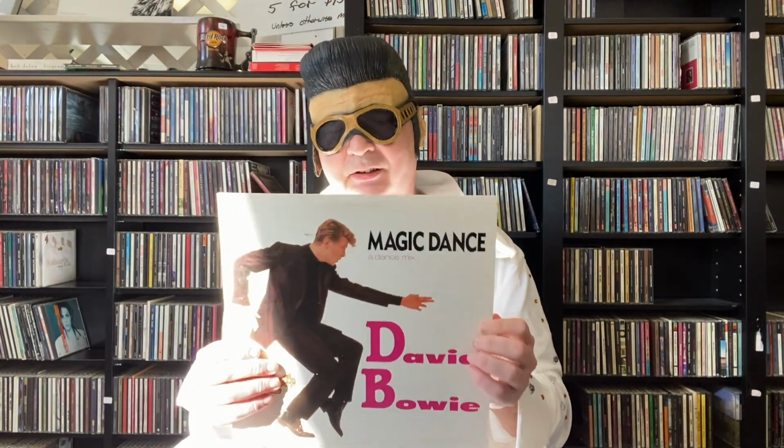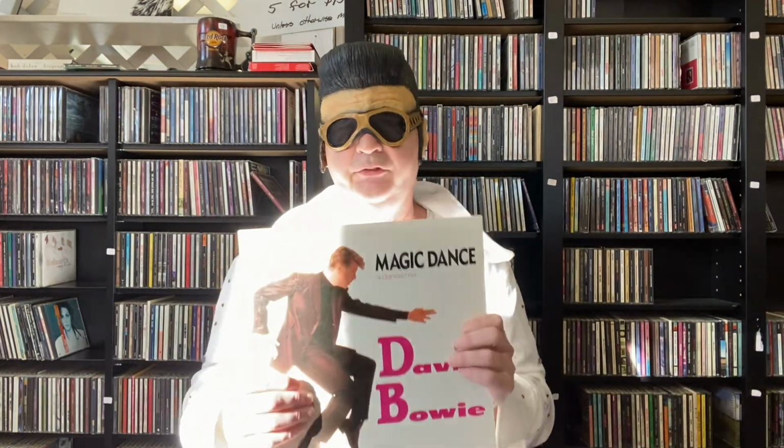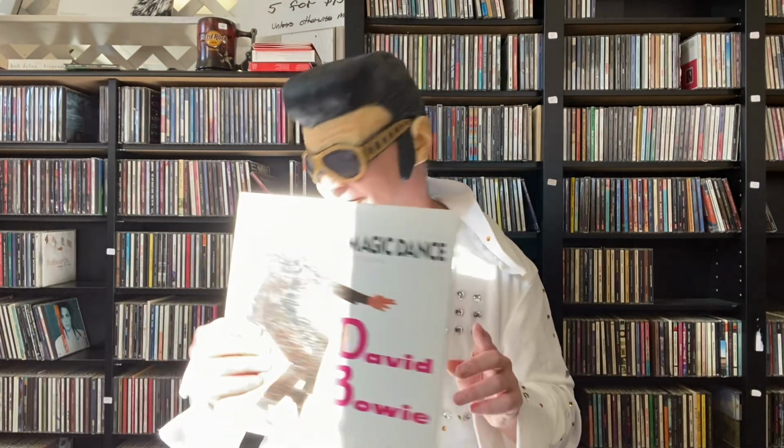Let's see, some of these were just labeled rock and different things. Information Society is pretty sought after. It's kind of new wave stuff. I'm going to have 18. Bowie, 12-inch single of Magic Dance. This is from Labyrinth, which I love.